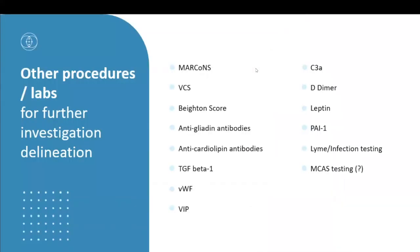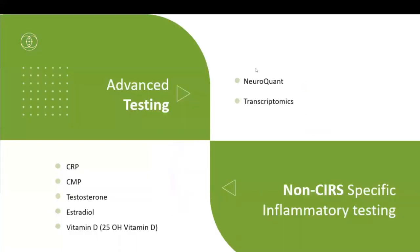These are other labs we're going to talk about. I'll come back around to the Beighton score, which helps with hypermobility. Patients with hypermobility are more prone to CIRS, and we'll come back around to these. And I put an MCAS question mark. I'm in a group with Dr. Afrin. It's really interesting to see the interrelationship between MCAS and CIRS. The other thing that's really interesting is when you look at the criteria, they're very, very similar. And mold is considered a trigger for MCAS, so we'll briefly talk about that a little later on.